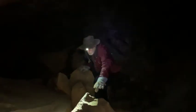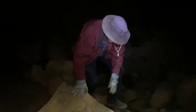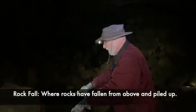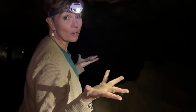This is called a rock fall. Ooh, some terms in geology actually just make total sense. So all of these pieces broke off of the ceiling and fell down into the bottom of the lava tube. Another good reason to wear gloves is my hands are freezing.